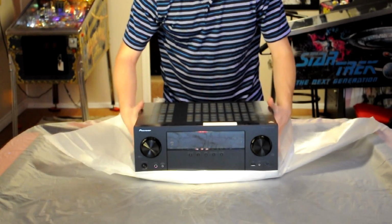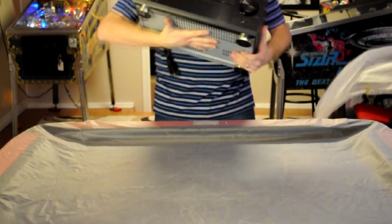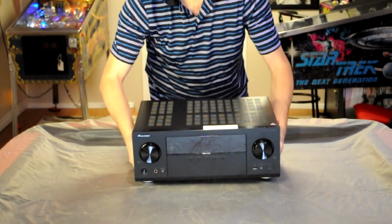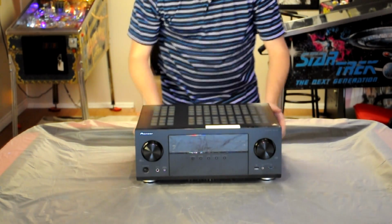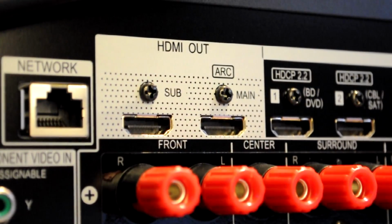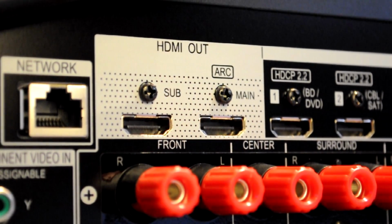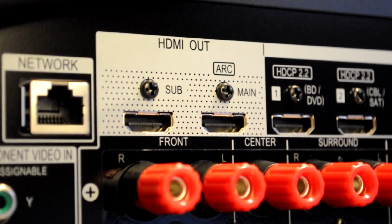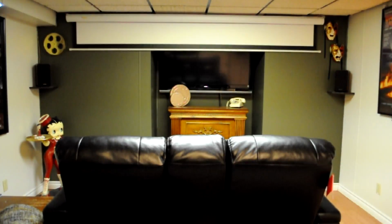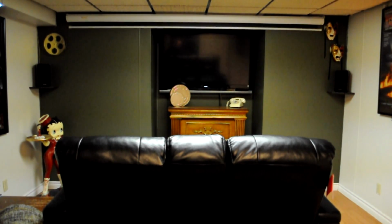I was planning to go ahead and do a whole big unboxing and setup of the receiver, but I honestly don't think it's that interesting. I'll just open up the box and show you the front and back, and you can get an idea for yourself. One of the nicest things about the receiver for me is that you can simultaneously output to 2 HDMI sources. That's really good for me because I mainly use a projector, but in case I ever get a burnt out bulb and I don't have a replacement, I can simply turn on the TV behind the projector screen and I'm good to go.